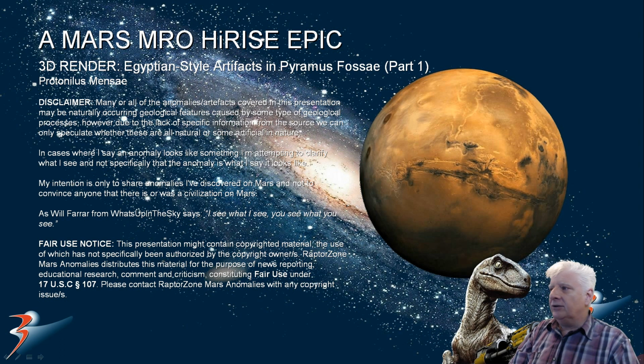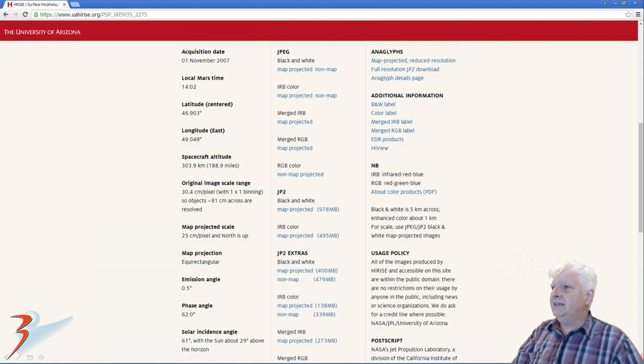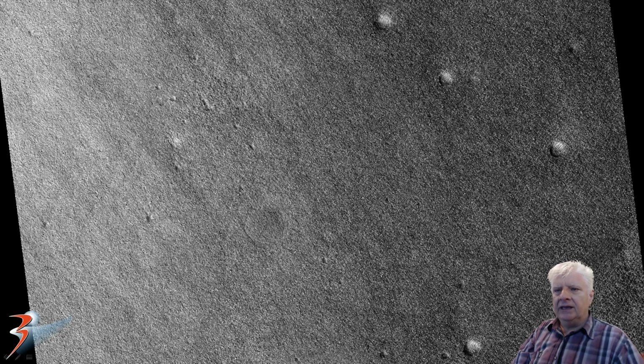We're looking at a region of Mars called Protonilus Mensae. The high-rise photograph we'll be looking at is called Surface Morphology, acquired on the 1st of November 2007 at 30.4 centimeters per pixel with 1:1 binning. The images I cropped from the JP2 black and white map projected file, just over 970 megabytes in size. There's a look at the low-res black and white, and the anomalies I found are littered throughout this area.